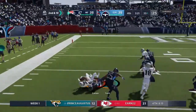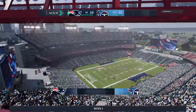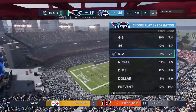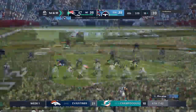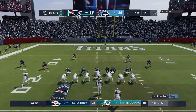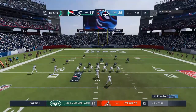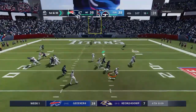He's got space, and inside the 20 before he's brought down. The Titans are going to use the first of their timeouts. It's just their first. They'll be down to 2 remaining as we step aside here in the fourth quarter. They run it with Carson.